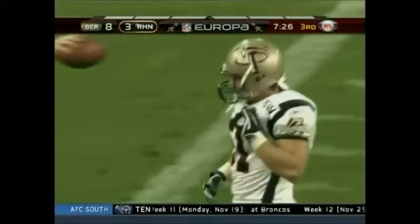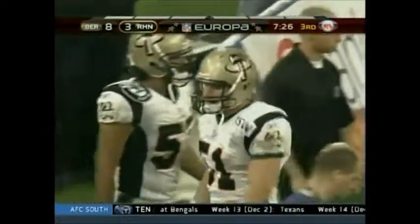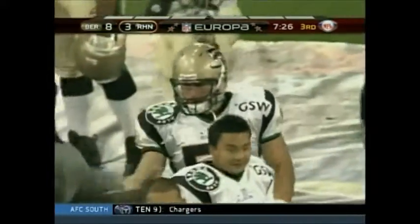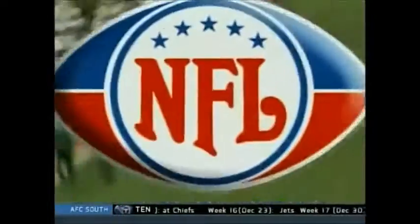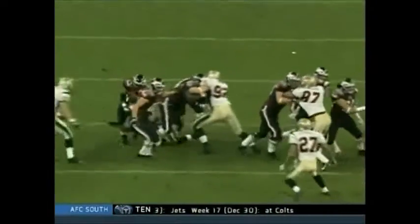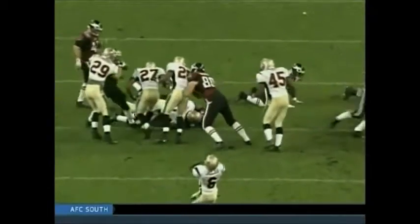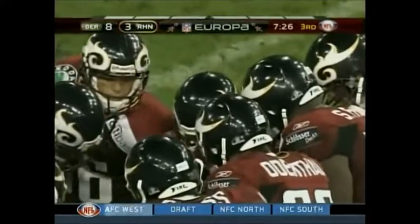Sean Smith, national player from England. And Berlin now trying to protect what is a 5-point lead. You know, last year in the National Football League, 153 players that have been through NFL Europa were active in the National Football League. And take a look at that. Wow, that's a pretty good shot. 216 were active if you included all the players that were also on the practice squad.